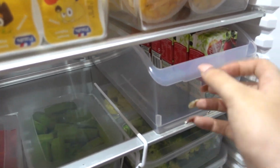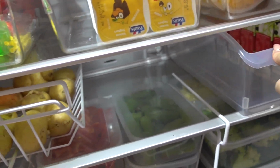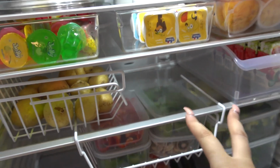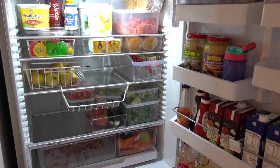And then I just need to get another one of these, which I just have the girls' drink, so I've got to fill that up. And I'm just going to grab another one so I can put all my meats in there so they're ready to go. But it looks so much better than what it did before.